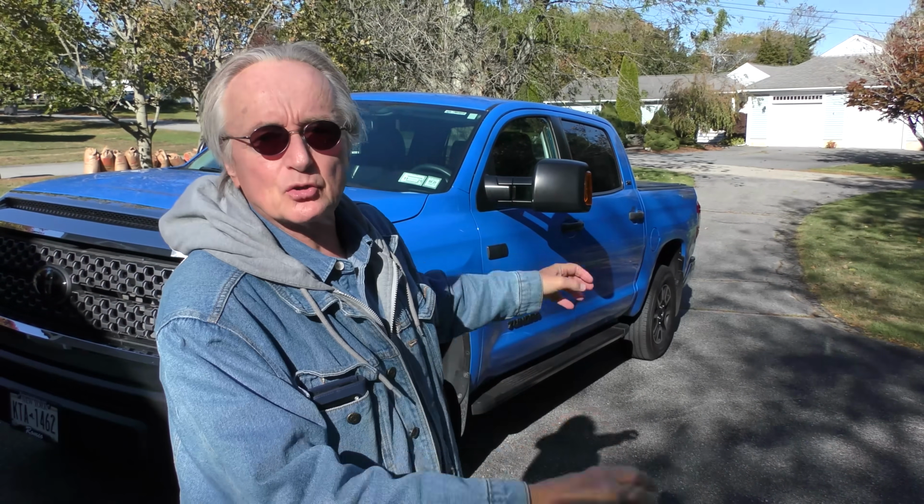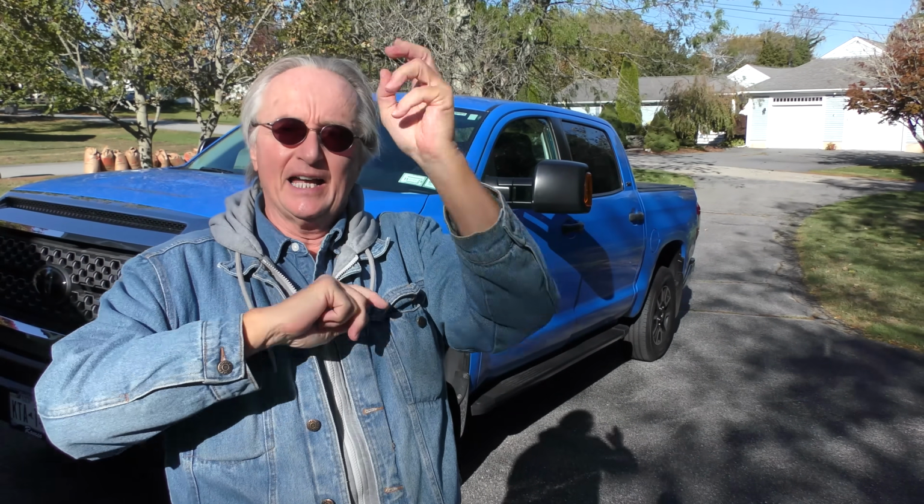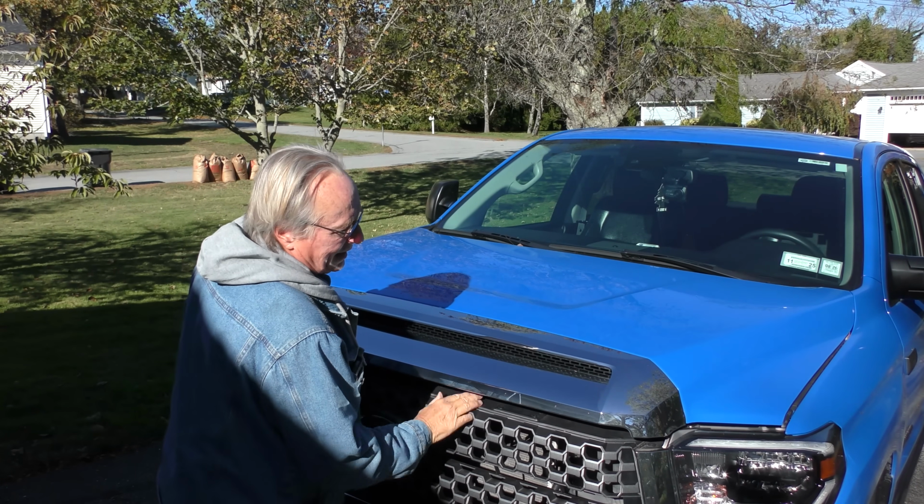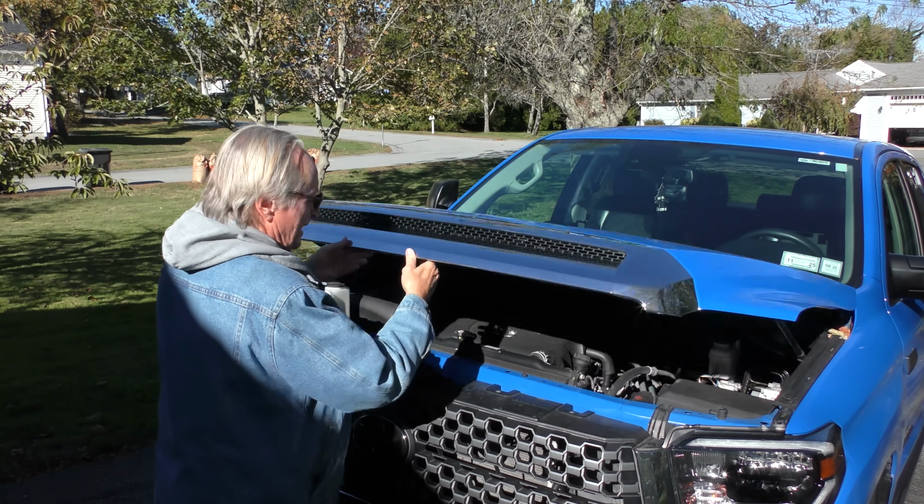Okay, what do we have today? The last of the great V8s as far as I'm concerned. It's a 2021 Tundra. The guy bought used, and if you ask me, he made a smart decision. The last V8 Toyota truck. All right? And that is a big deal.